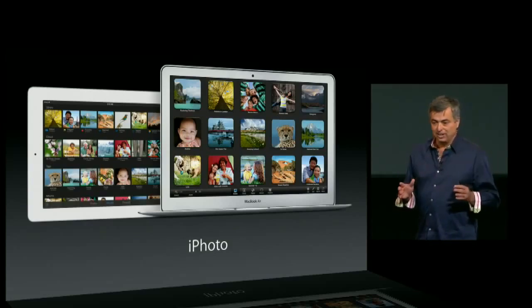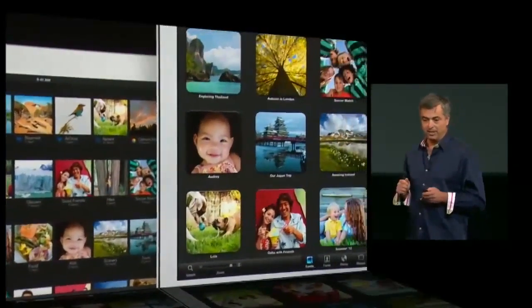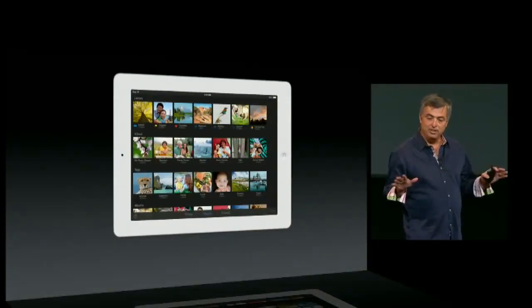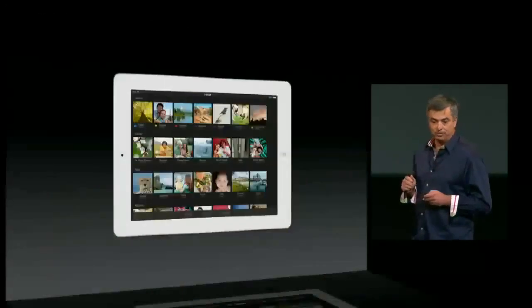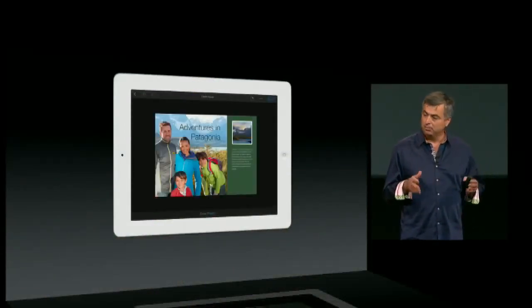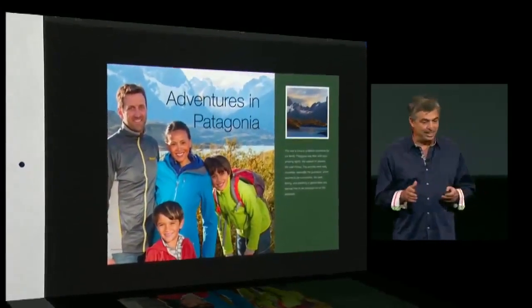Browsing your photos has never been faster or smoother than now, thanks to 64 bits. And if you've got iOS, iPhoto has got a brand new look. It's clean, it's beautiful, it's a great way to enjoy your favorite photos and albums. Now, photo books have been hugely popular, but they've only been available on the Mac. Well, now we're bringing it to iPad.